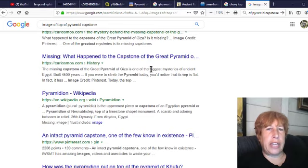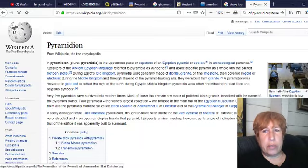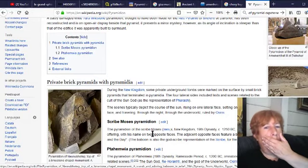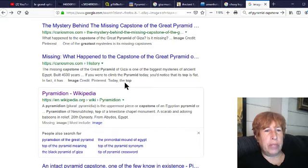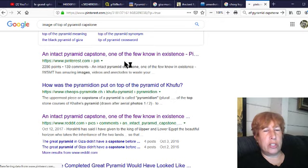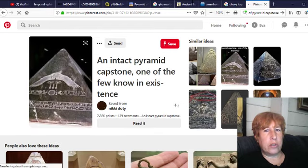See, they're just calling the capstone that one fancy. The pyramidion is the capstone, I think, in this timeline. And they have one of these fancy stones. Those are at the top. And that's the capstone. So if you're using that word in this current timeline, I think you're just talking about the pyramidions. Intact pyramid capstone, one of the few known in existence. There it is.